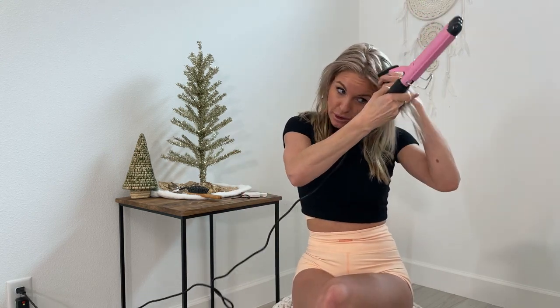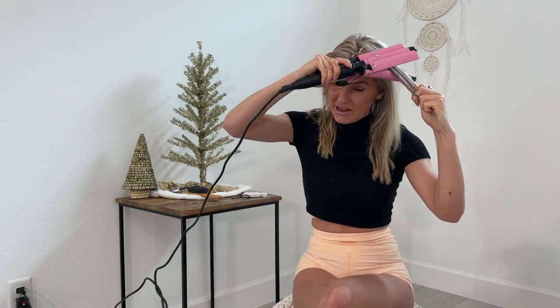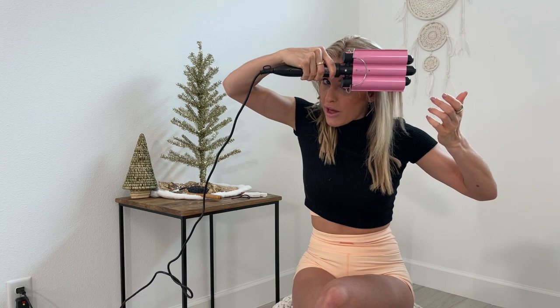It's so simple. Sometimes when you want to curl your hair, it takes forever. I can literally get this done in 7 minutes. So what you want to do here is, if you clamp it too quickly, you're going to get a dent here. You want to roll that around first.